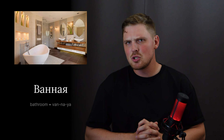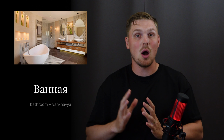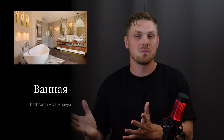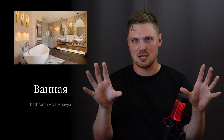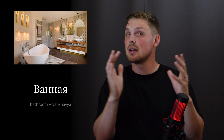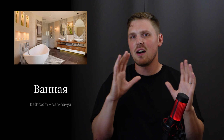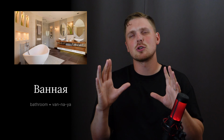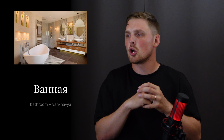Sometimes you can see in Russian Soviet apartments that the shower room or the bathroom was different from the toilet room. Two different entrances. In one place you would have a sink and a bath, in the other one you would only have the actual toilet. So ванная would typically refer to a place where you have the bath. Next, кружка. Кружка is a cup.